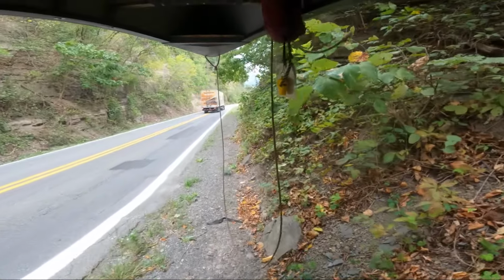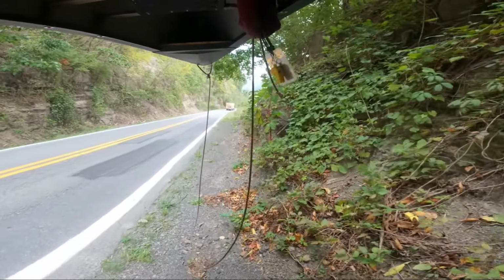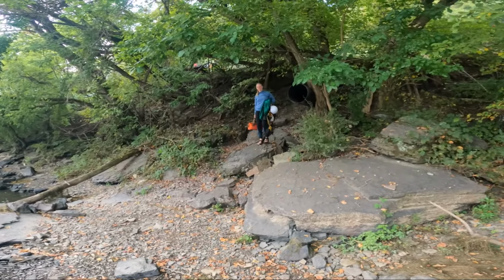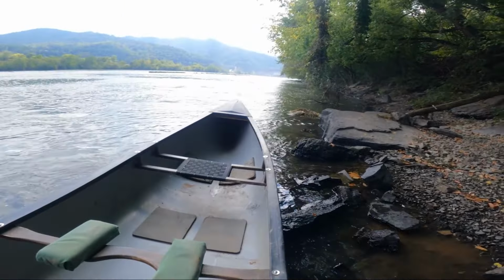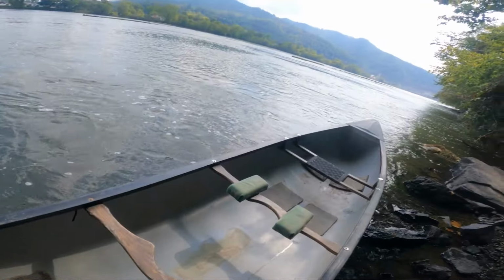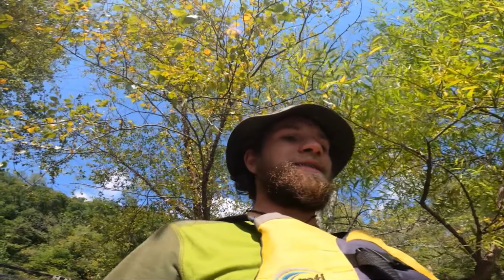And it's right here. A little scary. We did it. We still gotta get the stuff down to the boat, but we did it. There's Bluestone Dam portage. Lunchtime here in Hinton, West Virginia. It's been a slow day, but we're getting there.